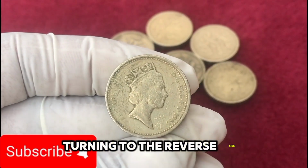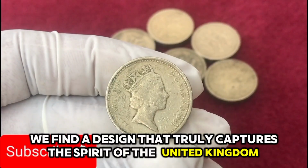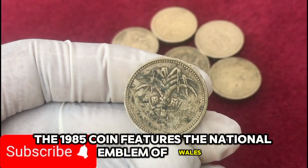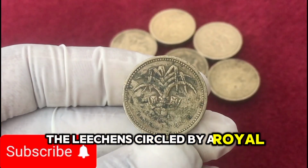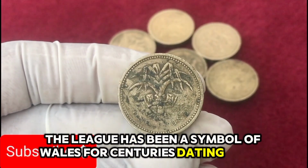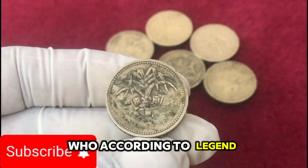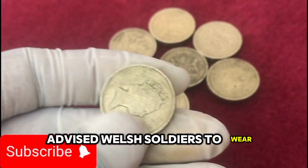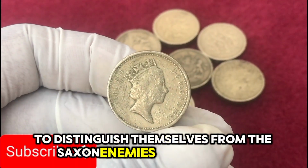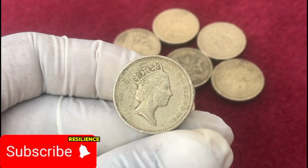Turning to the reverse side, we find a design that truly captures the spirit of the United Kingdom. The 1985 coin features the national emblem of Wales, the leek, encircled by a royal diadem. The leek has been a symbol of Wales for centuries, dating back to Saint David, the patron saint of Wales, who, according to legend, advised Welsh soldiers to wear leeks on their helmets to distinguish themselves from the Saxon enemies during battle. The leek thus became a proud symbol of Welsh identity, resilience, and unity.